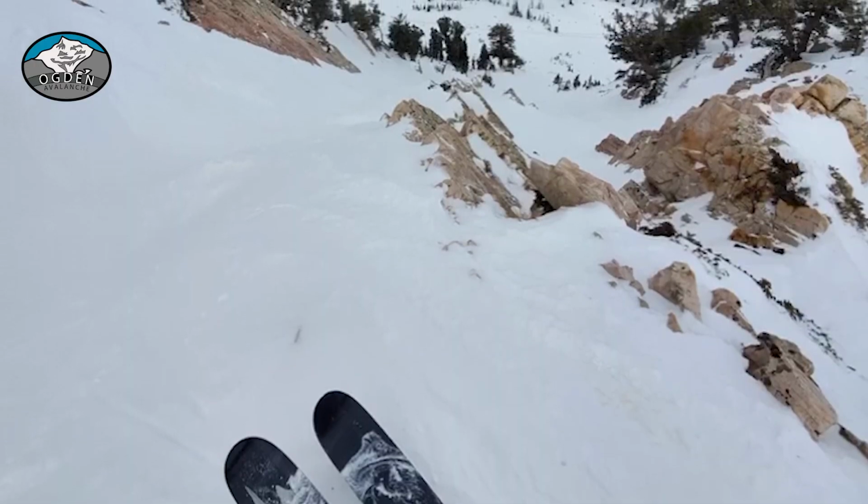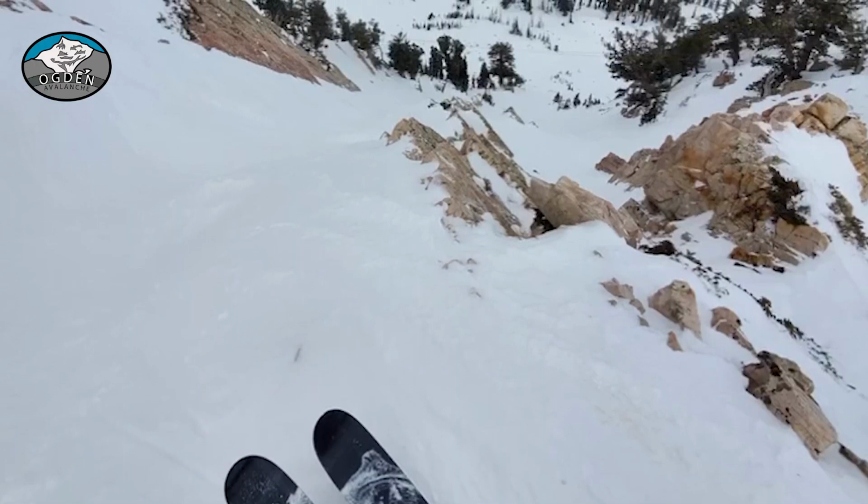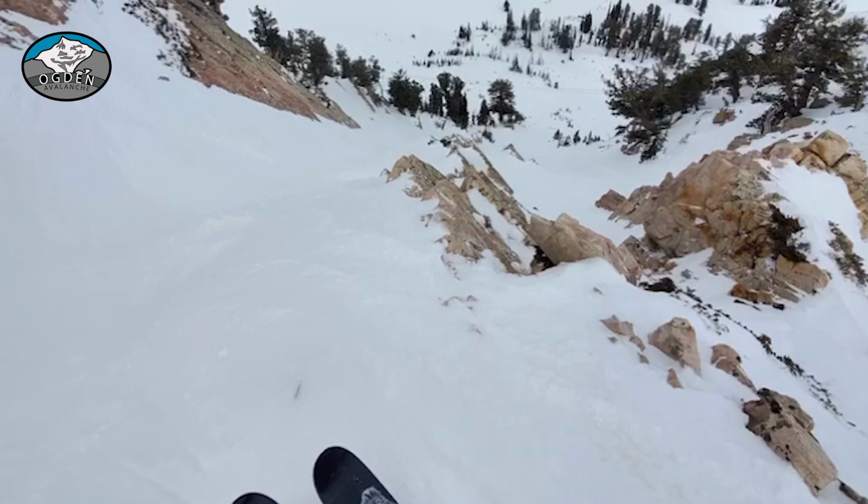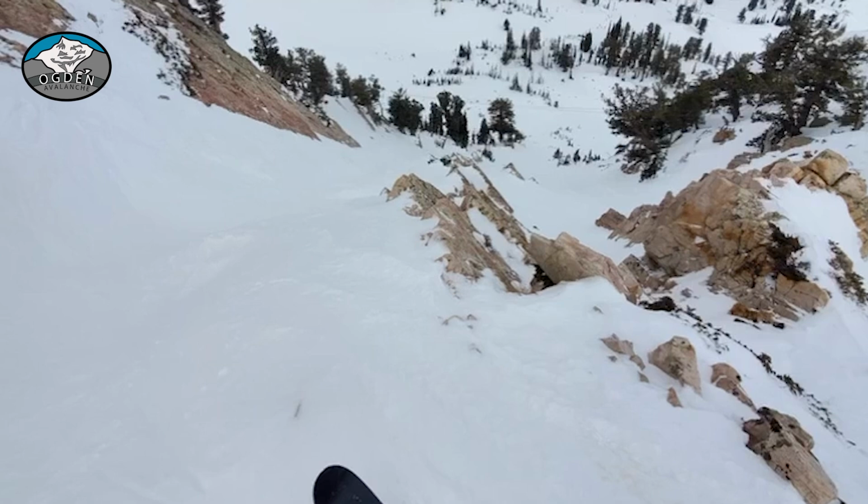Oh, another lone tree tip pick. Never skied it in powder this year. It was always pretty scraped clean, but just beautiful views up on those ridge lines. And I believe when I emceed the FIS comp, that's normally the route that they take during the comp, but they had to switch it up because it wasn't quite in time.